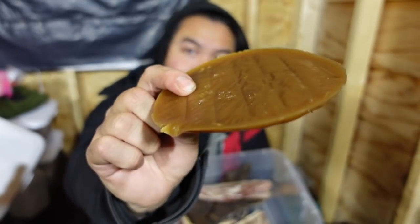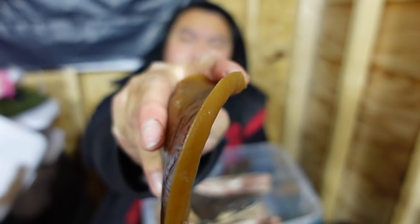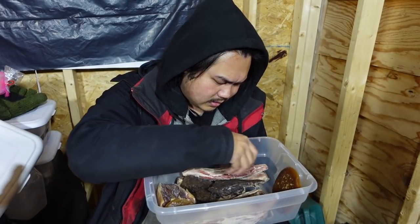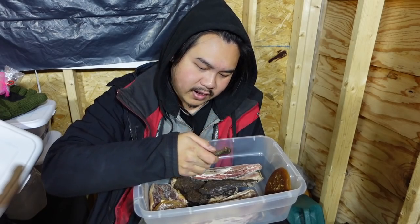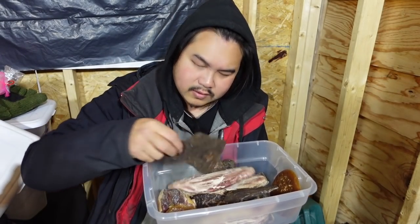Okay, so this right here is my portable soup. This is dry, but it's more like leather. See? And that's totally fine and normal. But I have this right here. This is my dried meat.